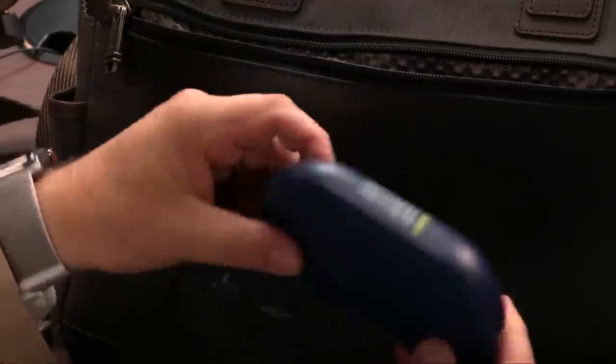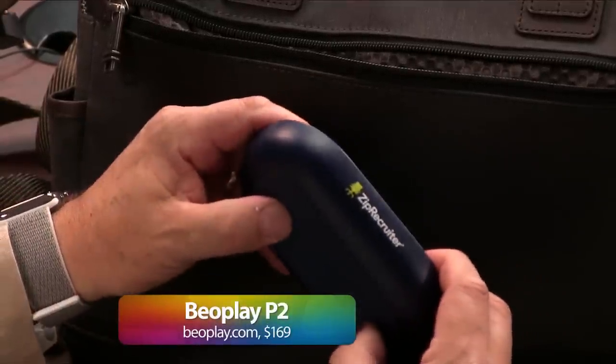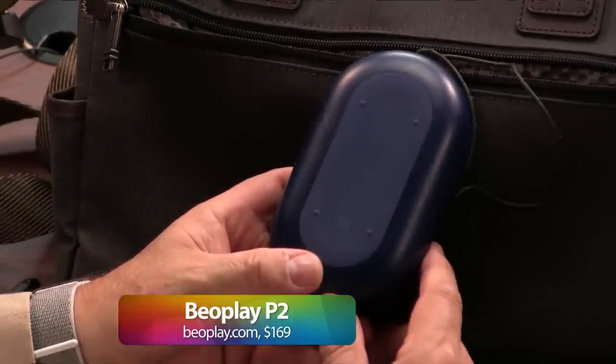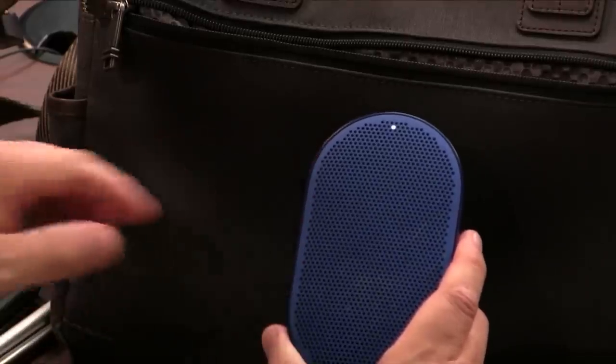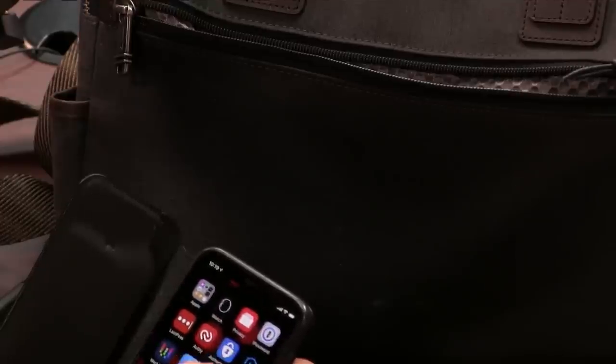This is the other thing I always have with me. This is a Bluetooth speaker. Actually, I got this as a gift from ZipRecruiter, one of our advertisers, years ago. But this is the B&O Beoplay speaker. It's a Bluetooth speaker. It also has a microphone, so you can use it as a speakerphone. It's got great sound. Mostly what I do, I use this in the room, in the hotel room or on the ship. And mostly I use this so Lisa and I can listen to books, or maybe music late at night. Let's see if I have it paired here, because it has really good sound.